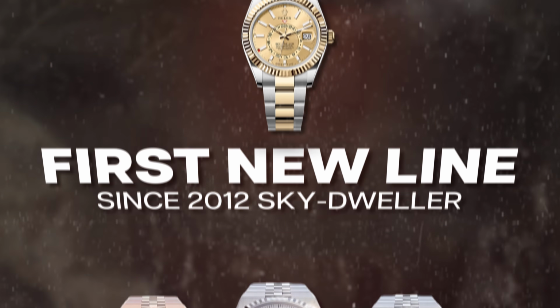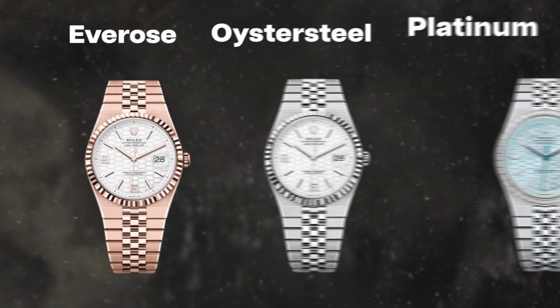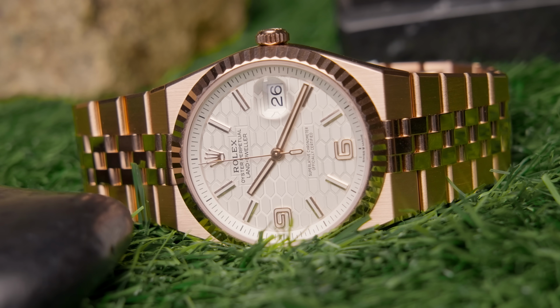Introduced this year, 2025. It's been 13 years since the Sky-Dweller. You can accomplish a thing or two in 13 years. That results in 18 patents, 16 of which are part of its new movement. Two models, 36mm and 40mm. You have stainless steel, you have rose gold, and you also have platinum. Today, we're looking at the 40mm in rose gold.